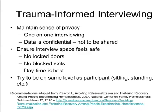Also ensure the space feels safe. This is done pretty simply, but don't block people in. Don't close the door behind you. Make sure that people feel comfortable. We would also probably encourage not to go out at night if you can avoid it. And then just be aware of your positioning to the survey participants. Don't tower over them if they're sitting down. Don't stand up on a curb if they're down below the curb. Try to maintain the same height level, within reason, of course.